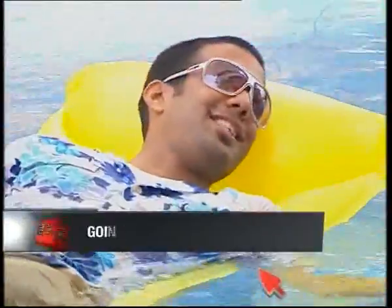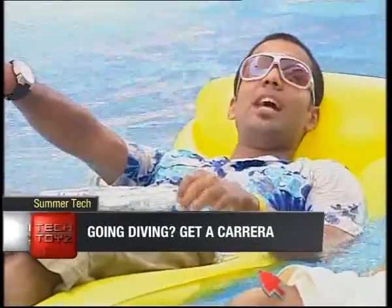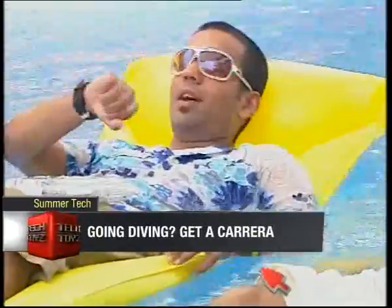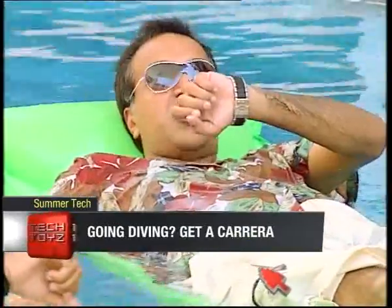Like this fabulous Carrera watch that I have here. That's right. Suresh and I have the Carrera Diver Collection watches strapped onto our funky wrists. Suresh, what do you think of them? I think they look really cool. A little chunky, but looks pretty cool.